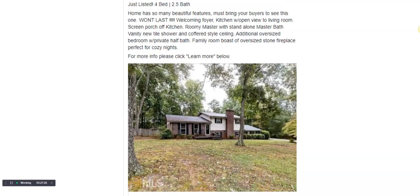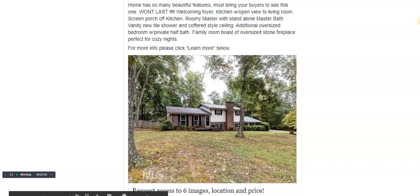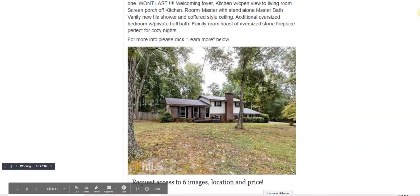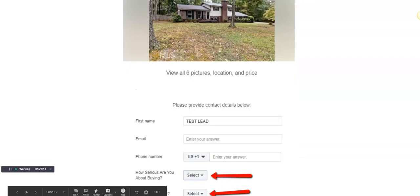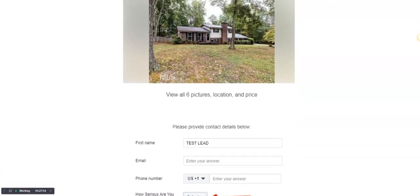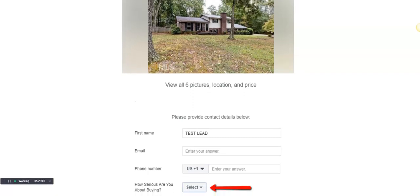So they will see this ad that looks just like this: just listed, 4-bedroom, 2.5 bathroom. We basically take the ad copy right from the MLS and just paste it here. We add in, for more information, please click learn below. I'll drag it down a little bit, and then it just says request access to 6 images, location and price. And there's a little button there, the learn more button at the bottom. You can see just the top of it. If they click this image, this form opens up inside of Facebook. So the picture of the home is very congruent. It's the same image as the ad, so they feel they're in the right place. That's really important.